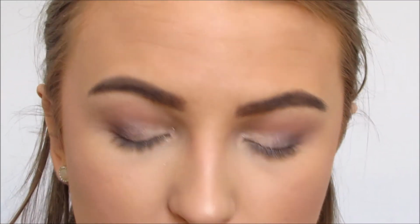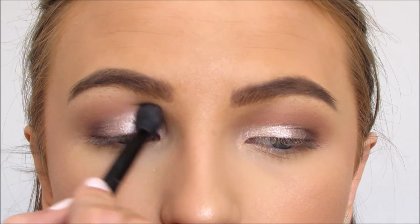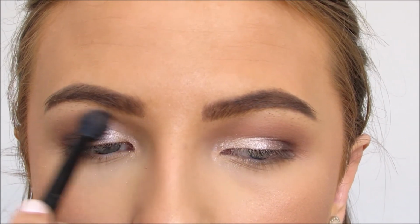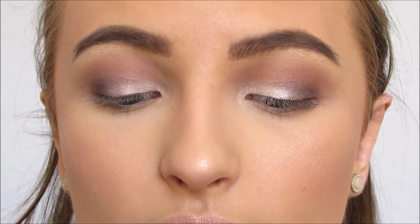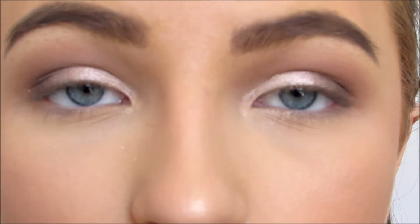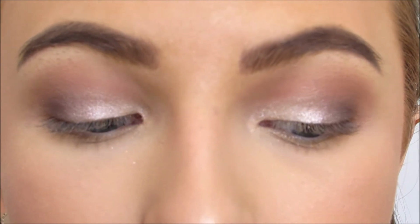I'm just going to grab my brush again, my Anastasia one. And then I'm just going to blend just above to make sure it's not on my crease. Yep, so there's the eye look. Coming a bit closer, I don't know whether you can see or whether it's blurry, but there is the look. So yeah, I'm just going to pick up my liner if I can find it.